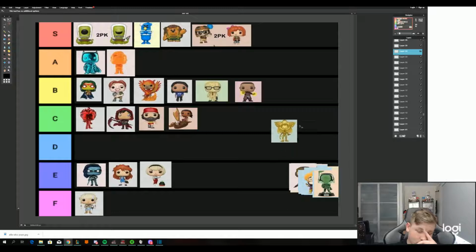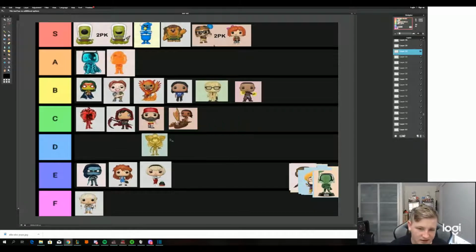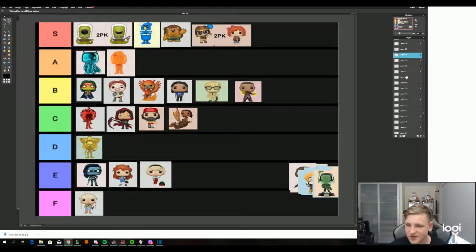Alright, so next up we have the Golden Demogorgon. And come on Funko. This is just, I don't get it. It's just lazy. Why take a pop that you already made so many variants of and just make it gold? Like, at least if you're making it gold, you already did that with Hopper. They made a limited 40 piece and now they're making Demogorgons. I don't get it really. So it's a D tier for me. I think it's pretty lazy to just have the same sculpt and make it gold.